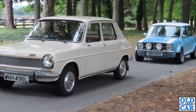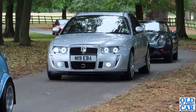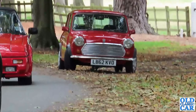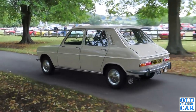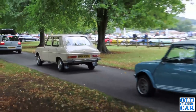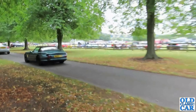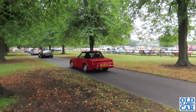Behind that, we've got a Mini Clubman. And one of the MGZTs. Not quite sure which one. Behind that, a TVR. The Mini just pulling over. The Reliant Sabre, that was the last gasp of the Scimitar SS1 as far as I remember.